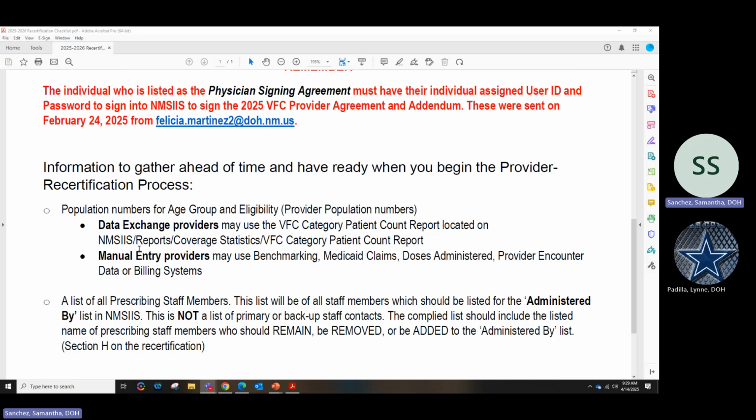And other information to gather ahead of time would be your provider population numbers. If you are a data exchange provider, we have a report on NIMSIS that you can pull, which you can enter any 12-month period. And that is the VFC category patient count report. That is for data exchange. Any manual entry providers, you will be using any of the other data sources, which would be like benchmarking, Medicaid claims, doses administered, provider encounter data, or billing systems.